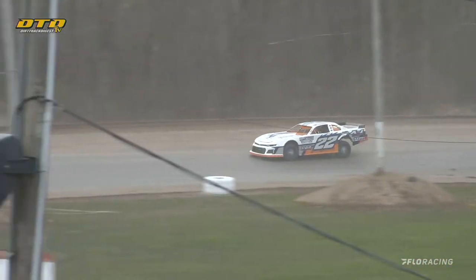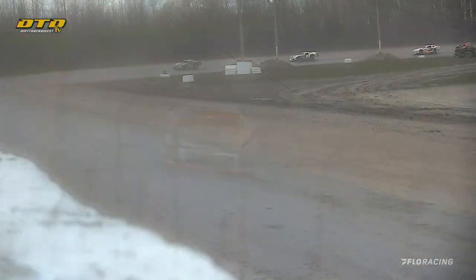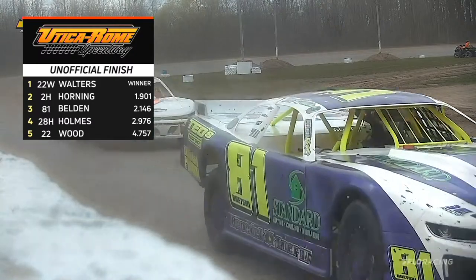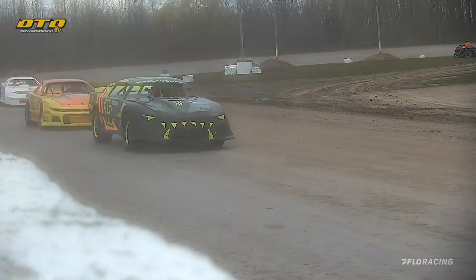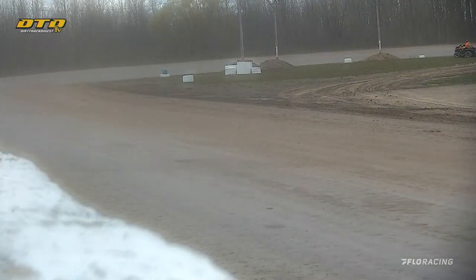So the 22W, A.J. Walters, wins heat number one for the Pro Stocks. The 2H, Cousin Luke Horning, comes home second. 81, Brett Belden, gets third. And the 28H of Johnny Holmes are your redraw cars. 22 of Tim Wood rounds out the top five. Again, top four go to the redraw. The rest line up heads up. They all qualify. So Tim Wood will start ninth. Mike Kozlowski will start 11th. Gus Gould 13th. Ed Kateri 15th. Toby Cooper 17th. The top four will draw for their starting positions. Top four out of each heat.